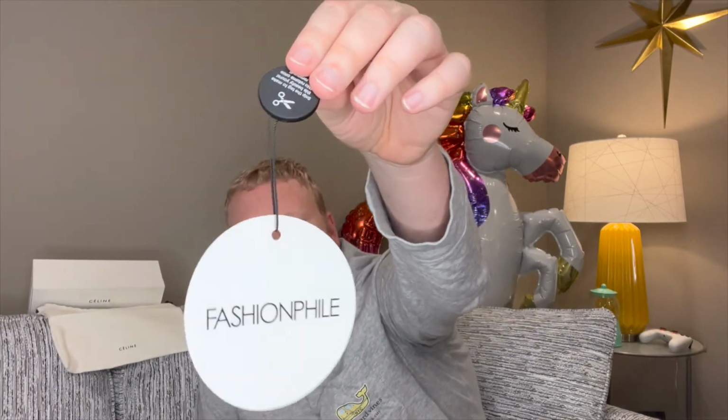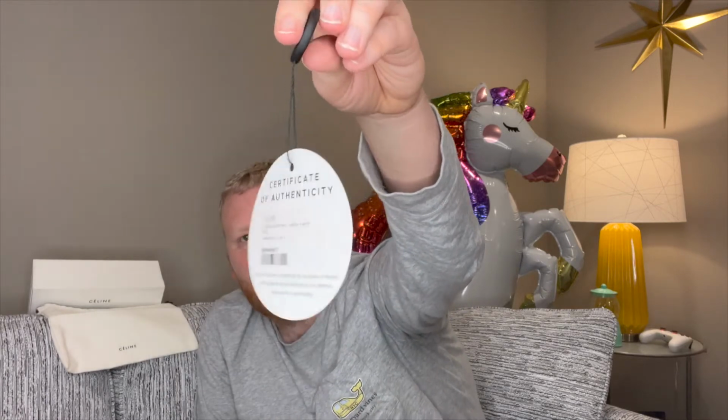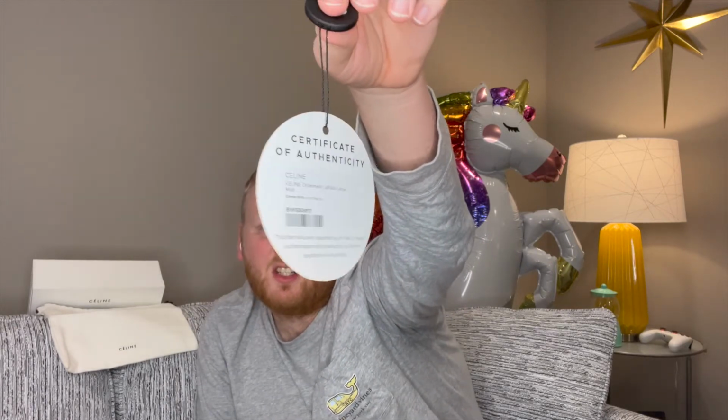So, the way this item came is strange. I've never seen this before. The Fashionphile tag is not attached. And it says, if you want the bag, cut it, it's yours. And there's the back. It's going to spoil what it is if you know, but it's not attached, and I guess there's probably nowhere to attach it, so that makes sense. But I just never thought about that.